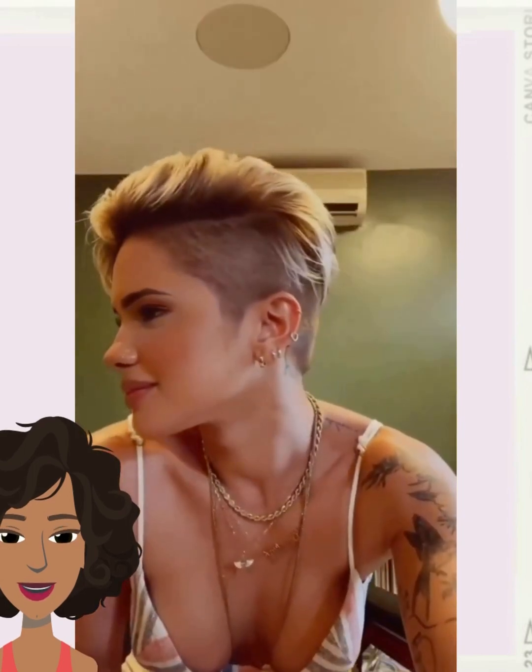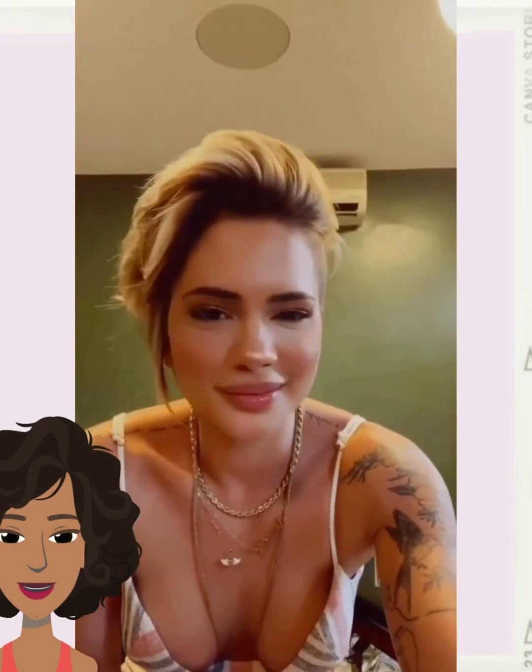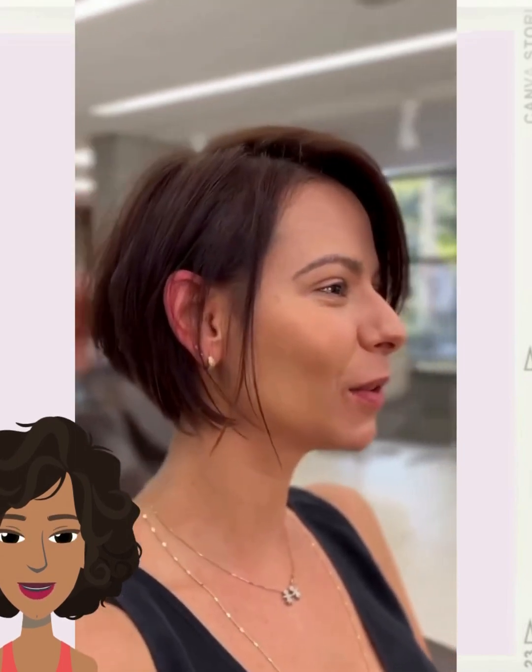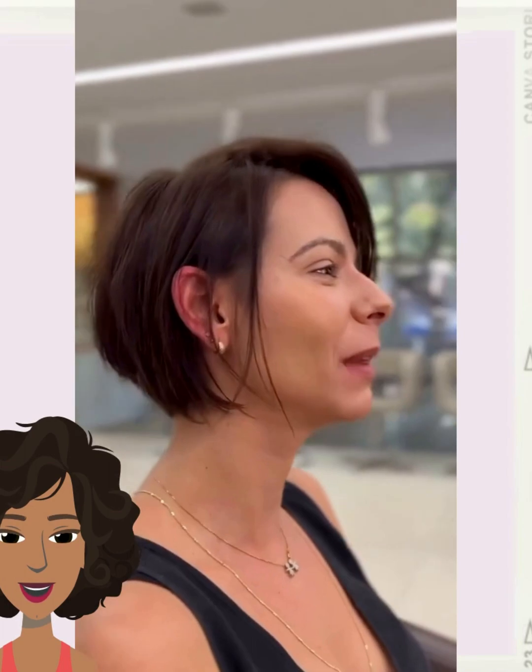What an absolutely gorgeous pixie undercut for the first style. Such a gorgeous shape and texture for that one.